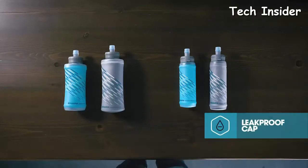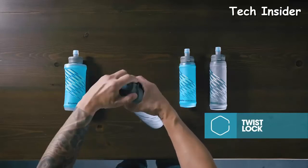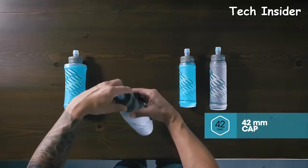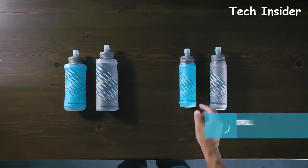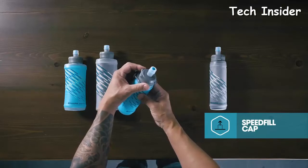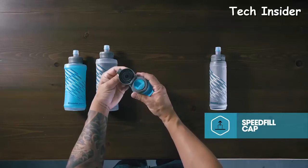Available in four variations. The Sky Flask 500 and Sky Flask IT 500 feature a twist locking cap for added security. The large 42mm opening makes it easy to fill with ice or nutrition mixes. While the smaller volume Sky Flask Speed 350 and Sky Flask IT Speed 300 are topped with our speed fill cap that makes short work of aid station refills. A side tab pops open the cap in one motion and snaps shut after refilling with a click.